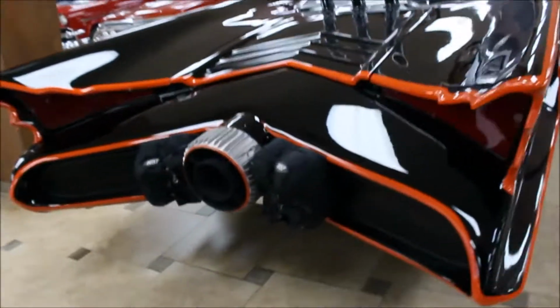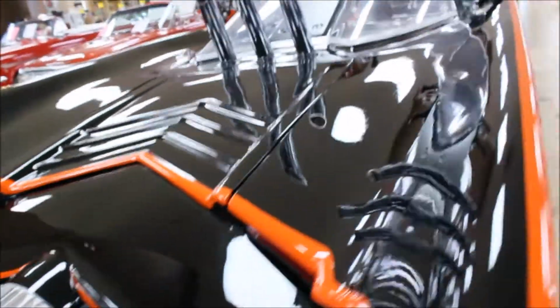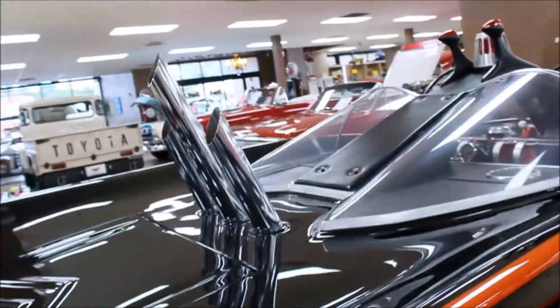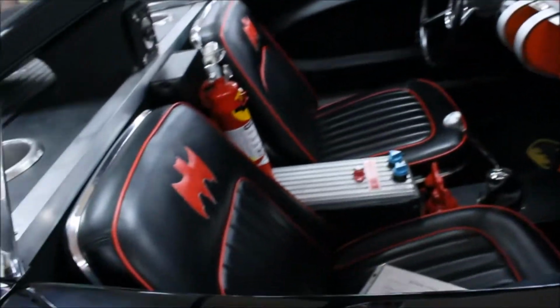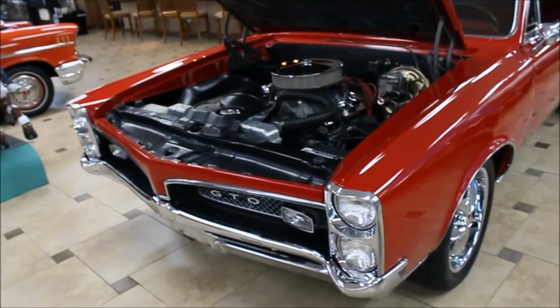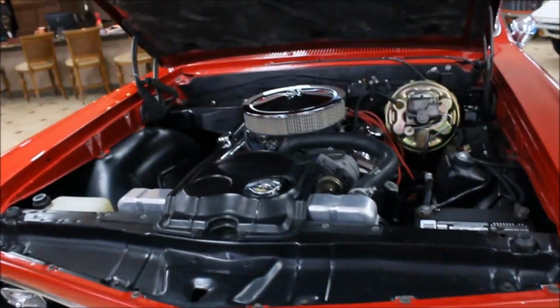And then next to the Firebird, bam. We've got the Batmobile. It's got parachutes on the back. Probably movie props, never really used. Oh, man. Oh, my gosh. I'll be right back then. Now, they have that Firebird back there, but they also have a GTO. Oh, my gosh.